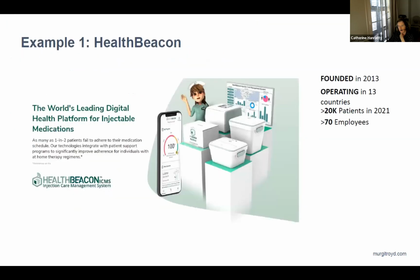So I wanted to take a first example, an Irish company that's been operating since 2013 and has a number of digital healthcare solutions in the marketplace. This is from HealthBeacon's website, they have a product relating to management of injectable medications. And indeed, there is a device and there are data aspects and user interactivity aspects as well.